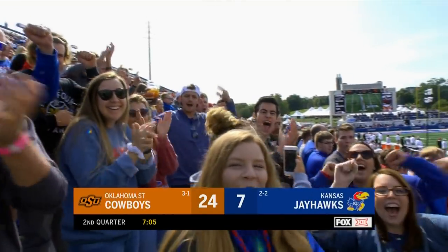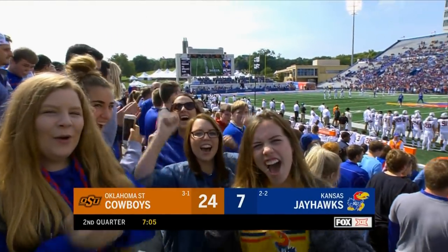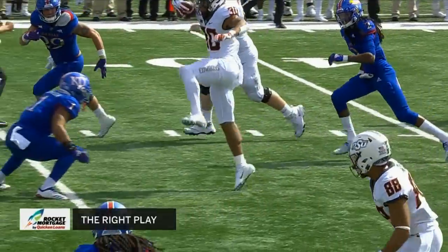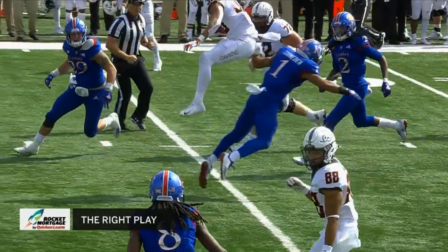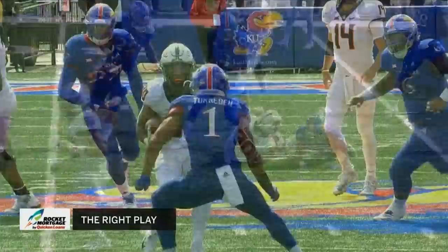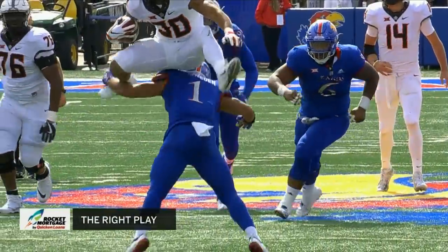Oklahoma State just had a field goal for that drive. 24-7, they lead. On the drive, the quick hit alone's the right play of the game. We said he is a world-class 100-meter runner. How about Chuba Hubbard showing his hurdling ability right over Bryce Tornade?